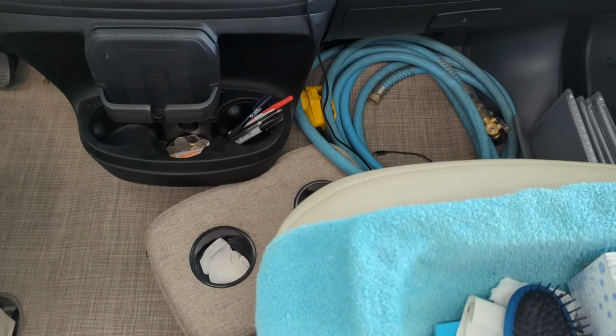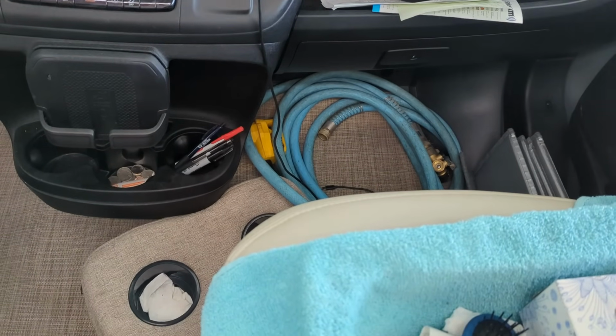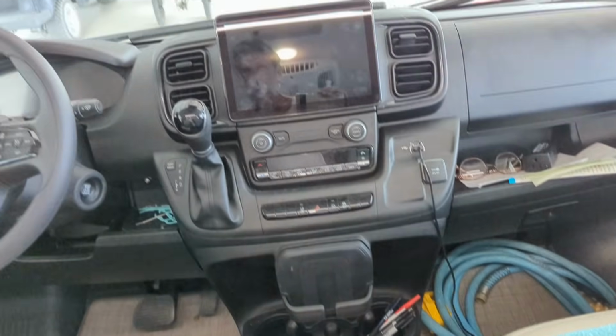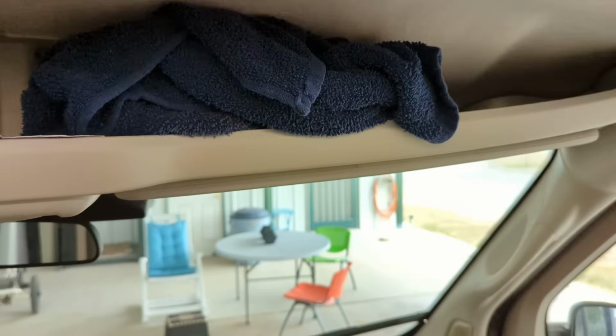Whenever you get it, they'll have it laying in the shower. Well, that's more convenient for me because I'm just one person and I don't have to worry about a passenger. So I just put stuff there. You got a little storage up here. I got me a Louis L'Amour book up there, just something easy reading.